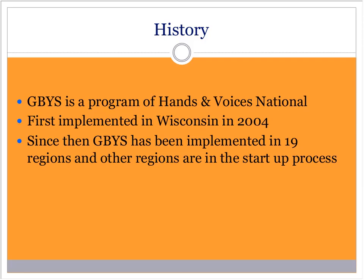So a little history about where Guide by Your Side came from. It was actually first started up in Wisconsin in 2004 by a parent, and it became a program of Hands & Voices National. Since 2004, it has been implemented in 19 regions. And I say regions because it's outside of the United States as well. And there are other regions in the startup process. So this is very exciting because a lot of our states have a Guide by Your Side program which allows us to connect families over the borders. But it's also exciting because other countries have taken advantage of the program as well.